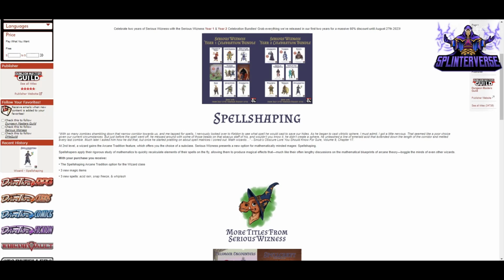So don't let math scare you. I've looked at this book a little bit already. It is not math heavy. It's just math inspired. So you're dealing with shapes. You know, maybe instead of a cone, you're doing a line, or you're doing a sphere, right? And so that's what they mean by spell shaping.